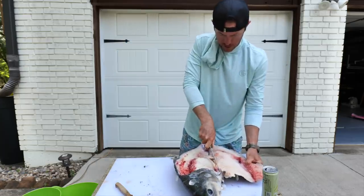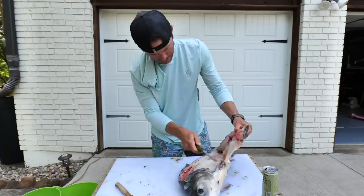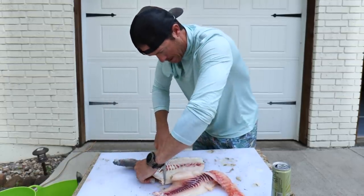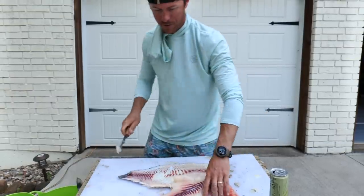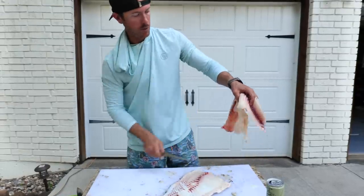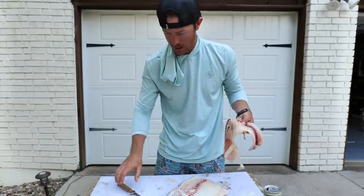Cutting through these scales, you almost need a hatchet. There we go. All right, this is sort of difficult to get this off of here properly with the size knives that I have here for crappie and catfish. Let's see if we can get this piece off here. It's weird, the belly meat actually looks really good. Now there's some red on the back, if you guys can see that.